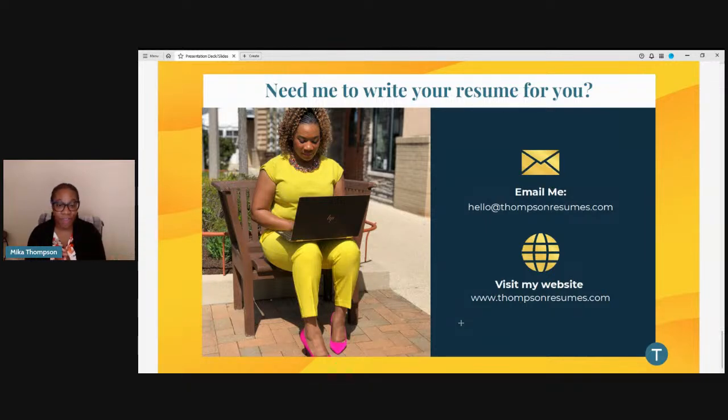But again, the work environment is changing. People are hybrid, people are 100% remote, and they could be doing their job anywhere at any time on any device. And making sure that your resume is able to be translated on all these different devices is really important.